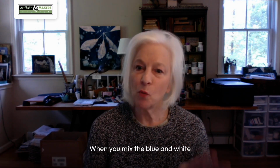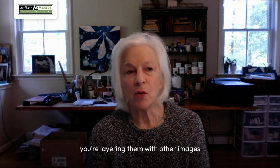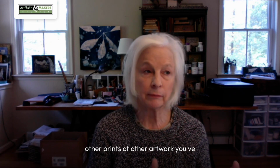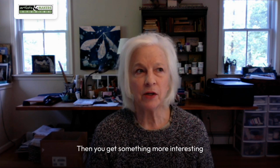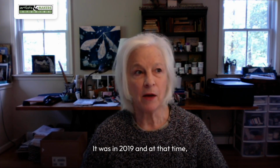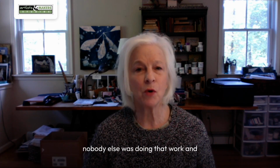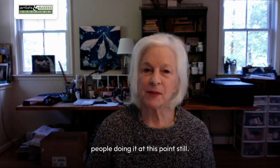When you mix the blue and white cyanotype prints, well, you don't mix them, you're layering them with other images that you have, like textures, other prints of other artwork you've done, color, background colors and things, then you get something more interesting and more complex than just the blue and the white results you get from cyanotype. It was in 2019, and at that time, nobody else was doing that work, and I really haven't seen that many other people doing it at this point still.